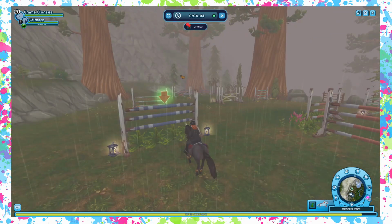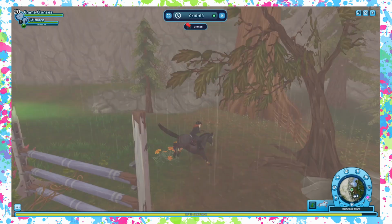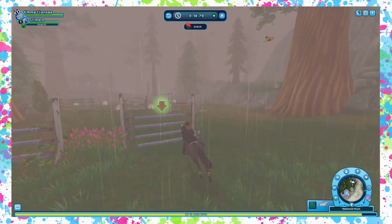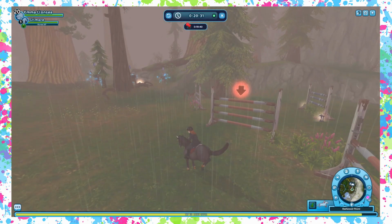Oh, the jump is very nice. Ooh. Got sproing. Okay. I really do like the jump on this pony. It's very nice.